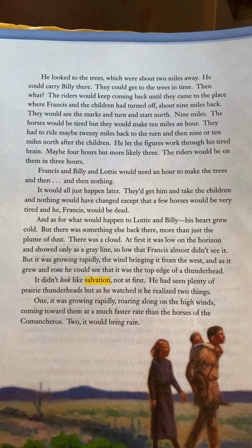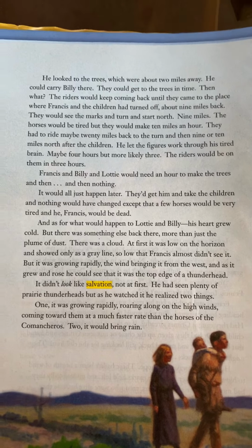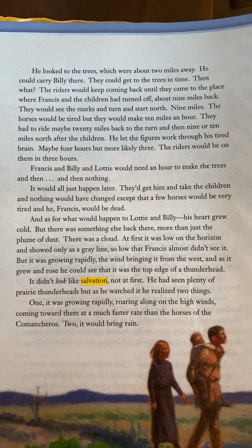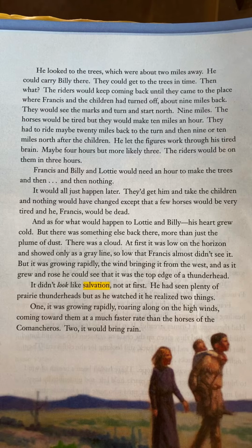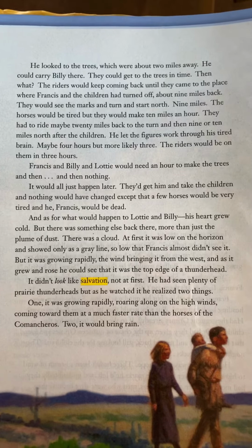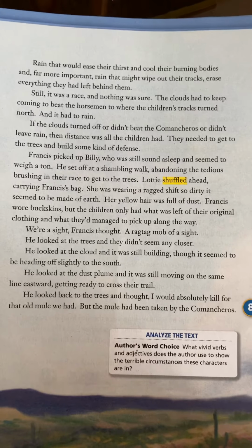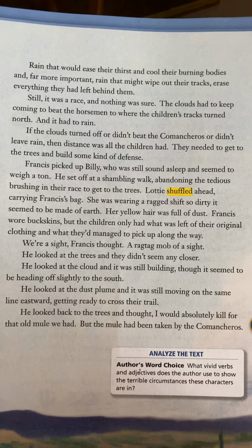But there was something else back there, more than just the plume of dust. There was a cloud. At first it was low on the horizon and showed only as a gray line, so low that Francis almost didn't see it, but it was growing rapidly. The wind bringing it from the west, and as it grew and rose, he could see that it was the top edge of a thunderhead. It didn't look like salvation, not at first. He had seen plenty of prairie thunderheads, but as he watched it, he realized 2 things. 1, it was growing rapidly, roaring along on the high winds, coming toward them at a much faster rate than the horses of the Comancheros. And 2, it would bring rain. Rain that would ease their thirst and cool their burning bodies, and far more important, rain that would wipe out their tracks, erase everything they'd left behind them.